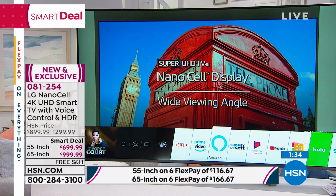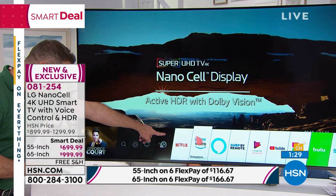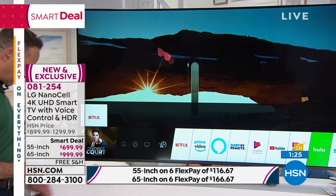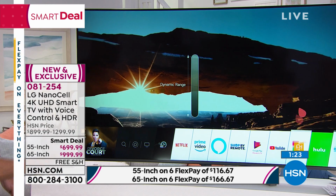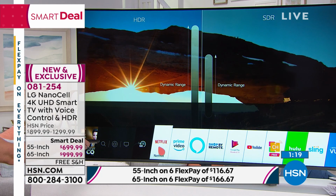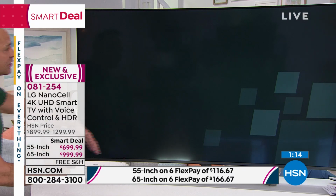Better color, better picture quality. Turn volume up. Sorry, I didn't mean to interrupt you, but you saw it said there, turn volume up, and then you see the numbers actually go up on the side of the screen. So it is as easy as talking to your TV. And down here at the bottom, you want to watch Netflix? Great. You point your little remote towards Netflix, hit the little button in the middle, and that brings up Netflix.